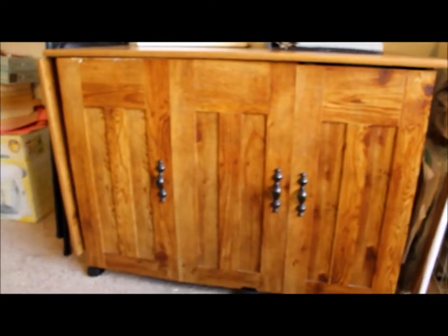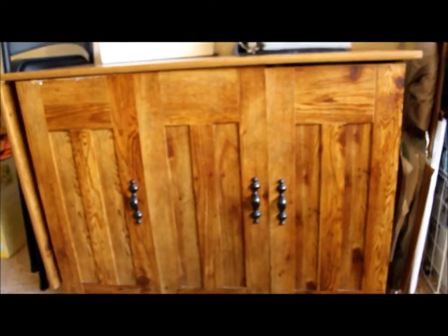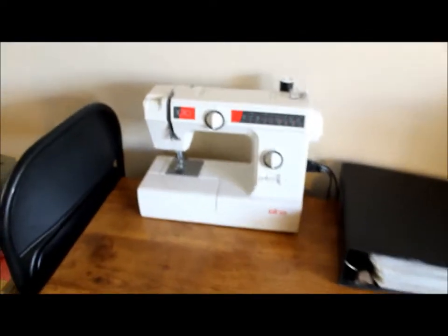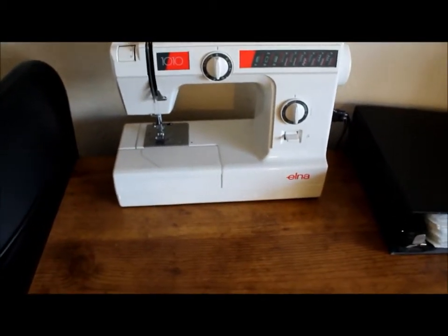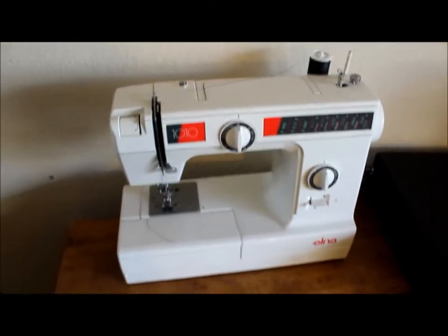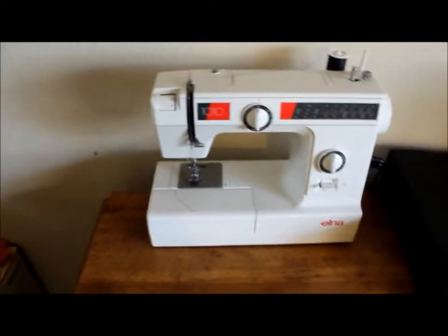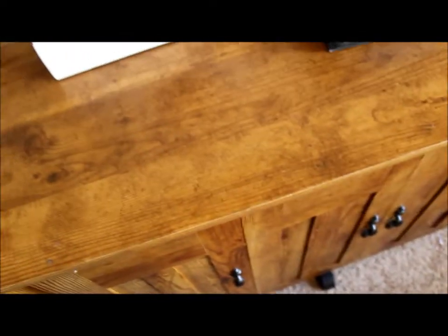Then I have my sewing desk. I got this sewing desk, I think it was 5 years ago. I've had this thing for 5 years. And my sewing machine, this is like my 4th sewing machine. I've had a Singer, and I've had a white brand sewing machine, and my very first one, I can't remember what brand it was, but this is my 4th one. Someone at work gave me this around Christmas time last year. My desk comes up like this, so it extends, and this door comes out, so it holds that up.